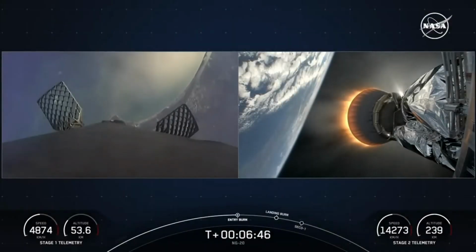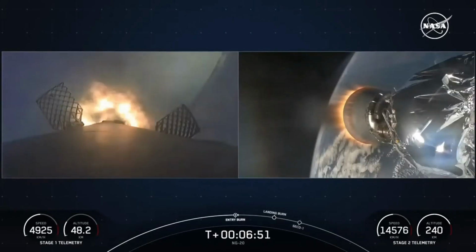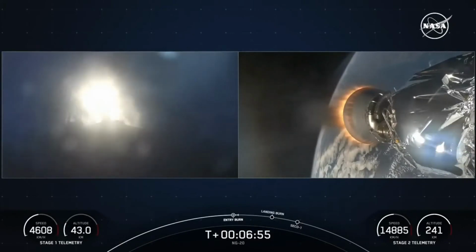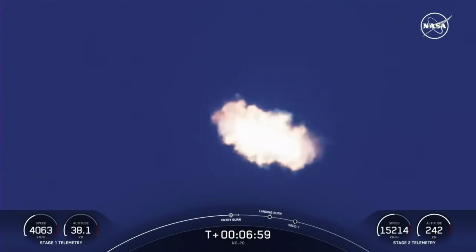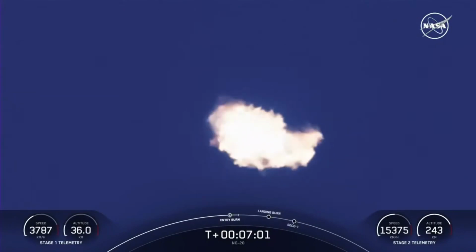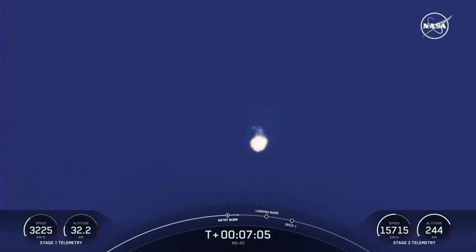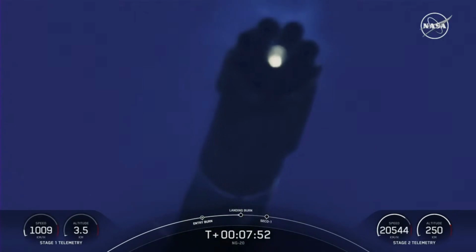Stage 1 entry burn startup. We just heard that call out, and you can see on your left-hand screen that the engines on the first stage vehicle have reignited. It's just about a 17-second burn. Stage 1 entry burn shutdown. What a view that we have.